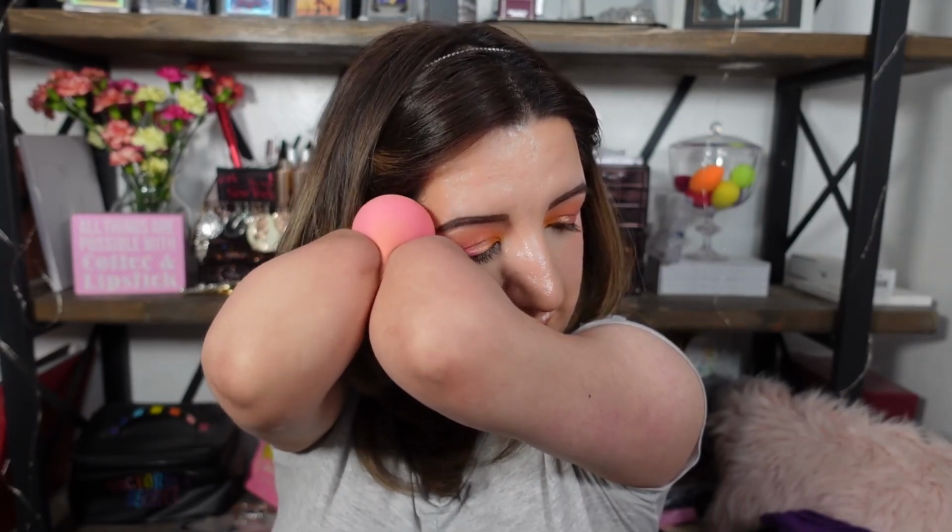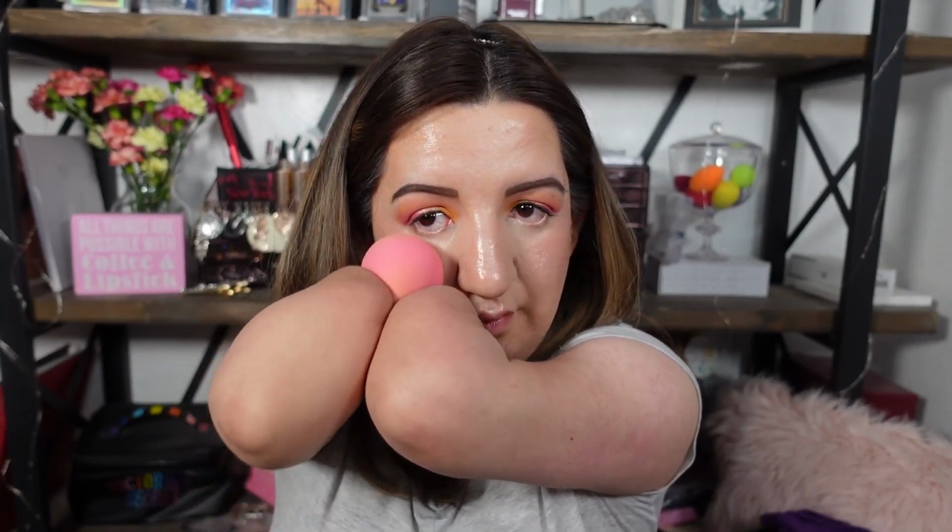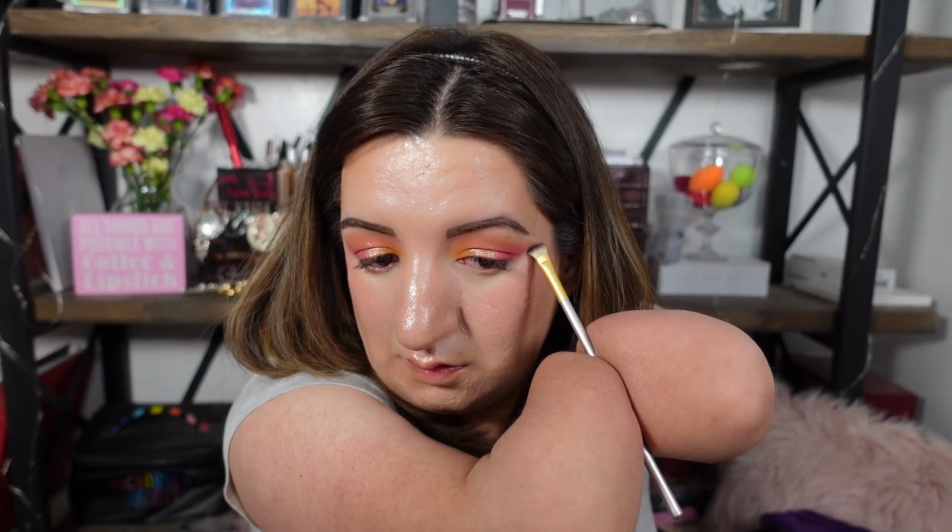And if you ever feel like whenever you're using cream blush, it is too pigmented, all you gotta do is go back with your little sponge and blend it in. And it blends in like a dream. I like the way that looks.